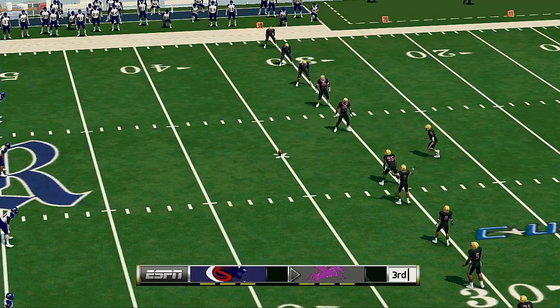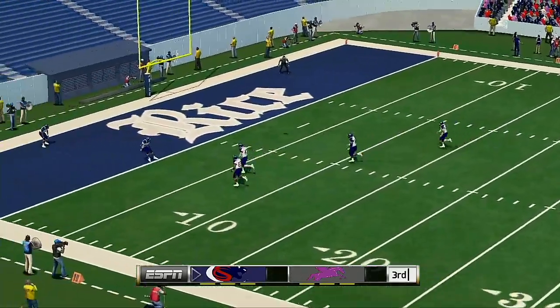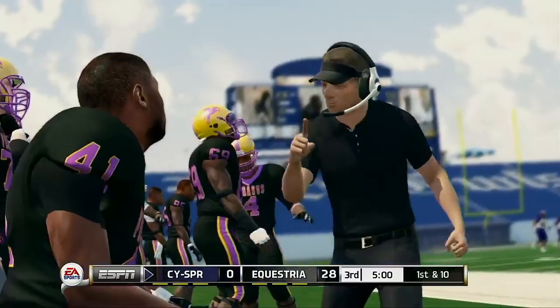Very lopsided first two quarters. We'll hope for better as we head into the third. He sends this one deep. This one's going to be down in the end zone for a touchback.